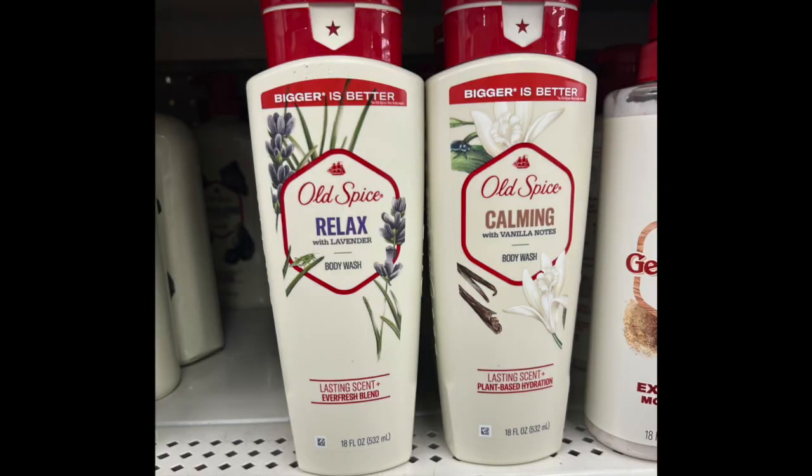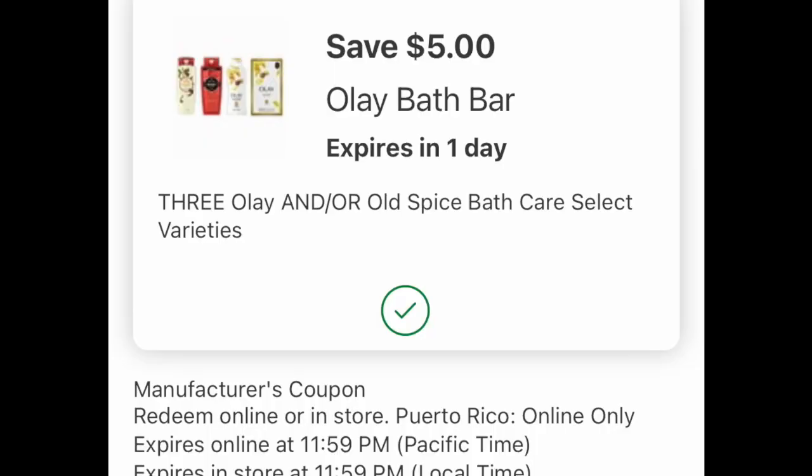So yeah, that's the most important. I'm going to grab 3 qualifying Old Spice body washes, and make sure it says body wash because their shampoo looks identical to a body wash. So we're grabbing 3 body washes. We're going to load this digital coupon. And if you used this guy yesterday with the Olay deal, well, the digital coupon's a one and done.